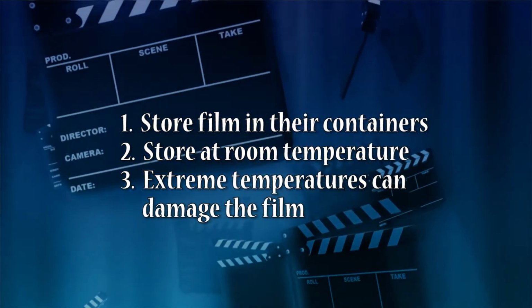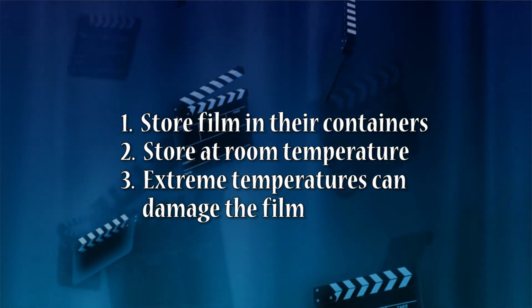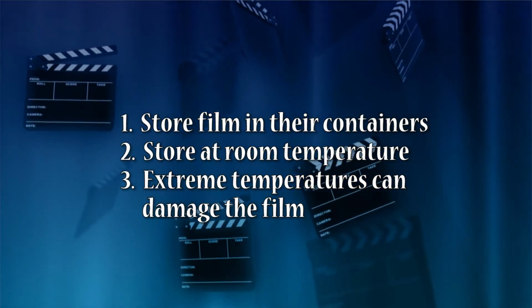The other thing that I would say, because the film is deteriorating over time, is it's important to get it transferred to DVD. Nowadays we're transferring it to hard drives. If you want to edit yourself, you can do that. Some people are doing that and making different things for different family members. We can transfer it to DVD, of course.